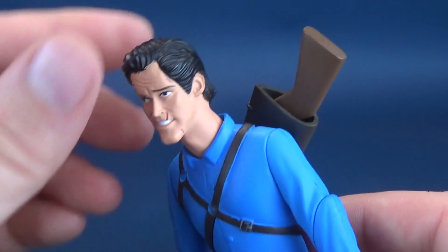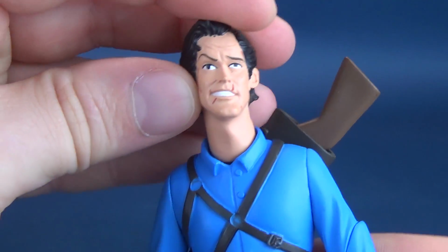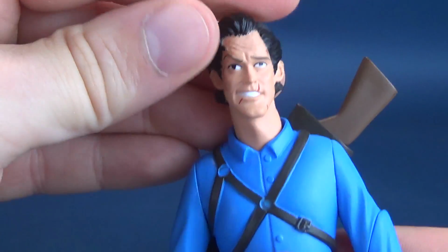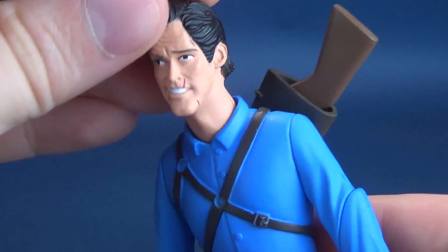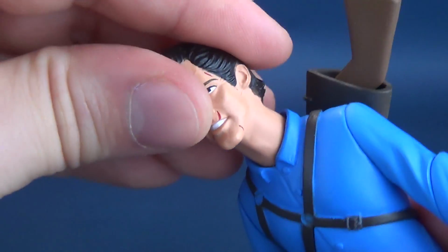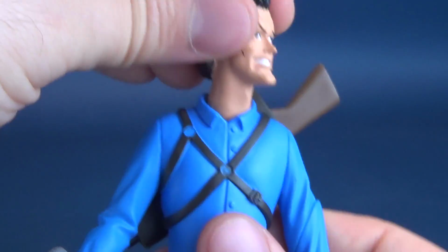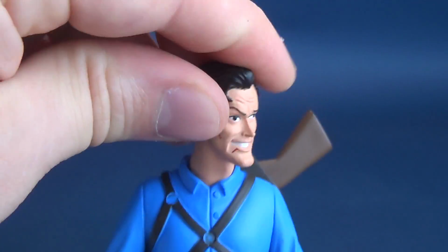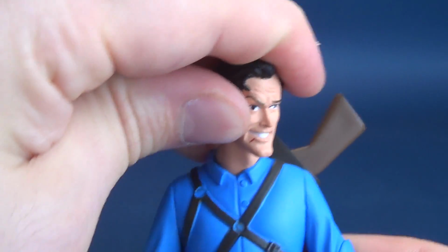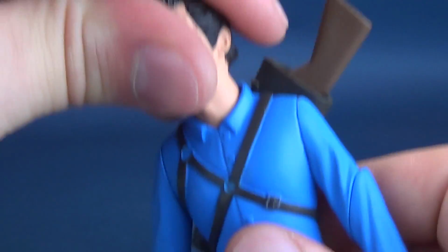For the figure's articulation, his head rotates technically all the way around. It moves down, it moves up. But because he's got such a long neck, as you're moving it, it seems like it wants to free itself very easily from the ball joint. So a lot of times you may want to move the figure's head, for example, and then just push it back down, see if it can lock itself back onto that ball joint, but it just doesn't seem like it stays as well as it should.